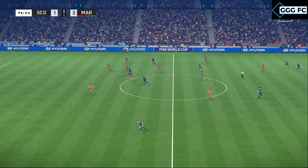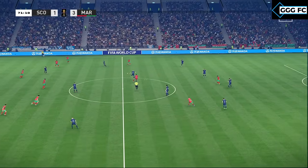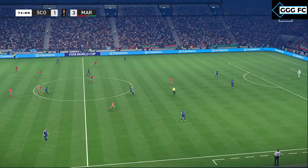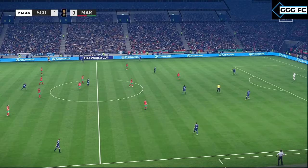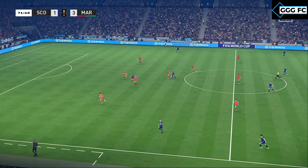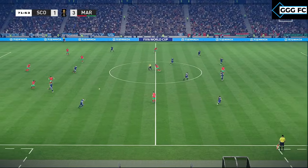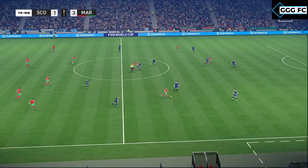Aim forwards. Well played, that has snuffed out the danger. And they'll start all over again with the goalkeeper. That's been drilled forward, calmly anticipates. Riyad, gently done. Brahim Diaz.